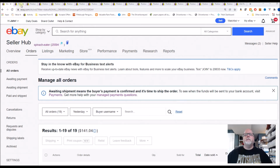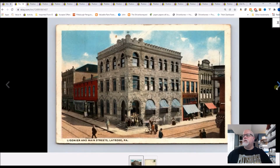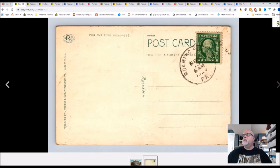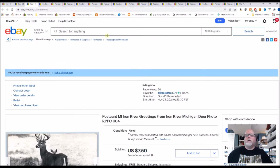So first card, Pennsylvania. This is Latrobe, Ligonier and Main Street Bank, 1920s. This is a white border era postcard, a little bit rough condition. It sold on a best offer for $6.